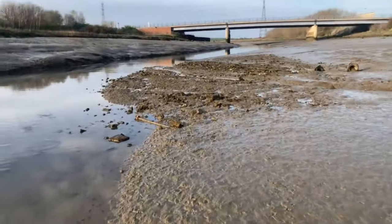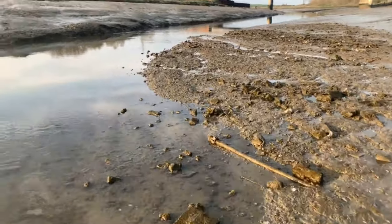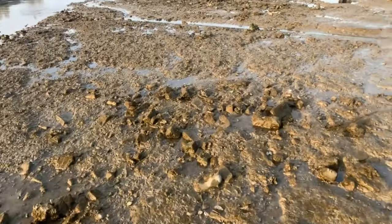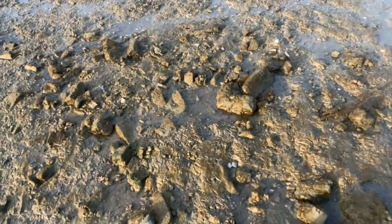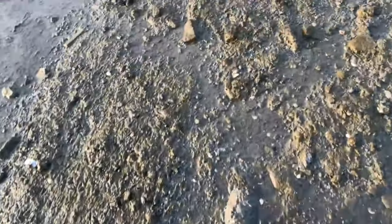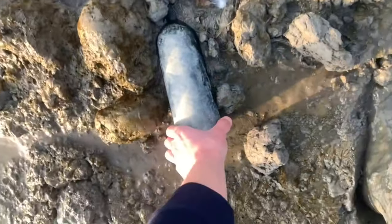I'm approaching a bit of foreshore over here. It's bound to be something around here. Definitely. Along all the rocks. Let's just have a little look round quickly. I see a bottle in front of me. Let's go have a look. Might be modern. Let's have a look then.